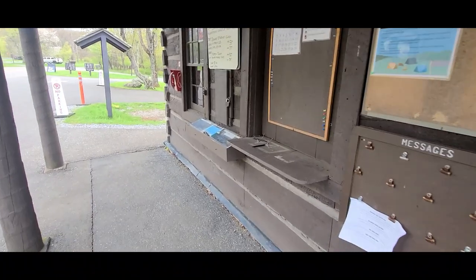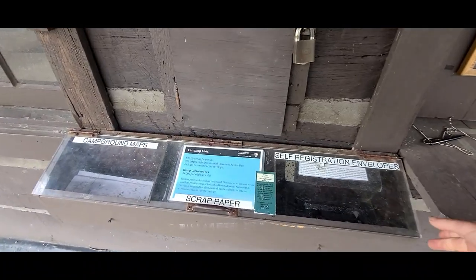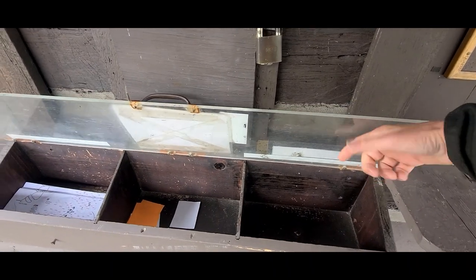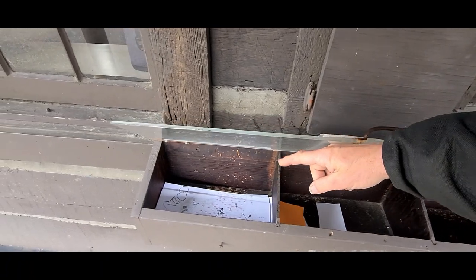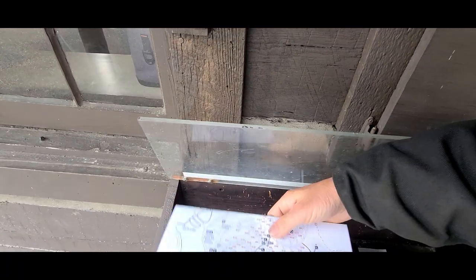COVID has affected many things. So this is where you're going to get your self-registration envelopes. They usually have them on this one. Yeah. Scrap piece of paper and a campground map. So I'll go ahead and grab one of these so I can make a photo of it for you so you can actually see it.